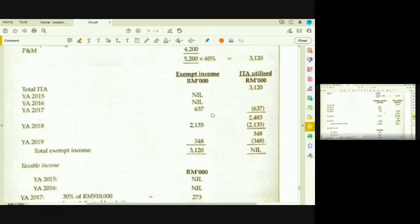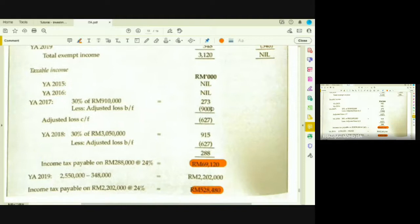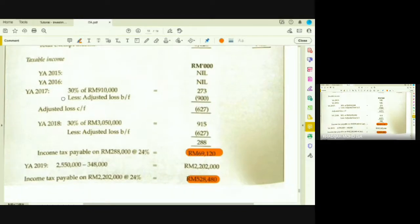This is the same as exempt income, because exempt income is always the same figure. It's always the same. Taxable income for 2015, 2016, we have 2017. Where's the taxable income?